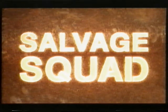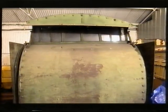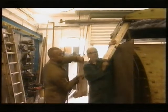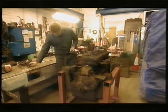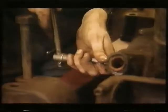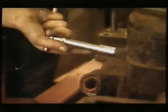The salvage squad are restoring one of the forgotten heroes of World War I, a narrow-gauge loco used to ferry troops and ammo to the front line. Jerry's task is to breathe life into her tired old petrol engine, but the rear carburettor is missing. He was confident he'd find it from one of his contacts, but it's so rare, no one can help. So, Jerry's going to dump the problem on some poor old mug.